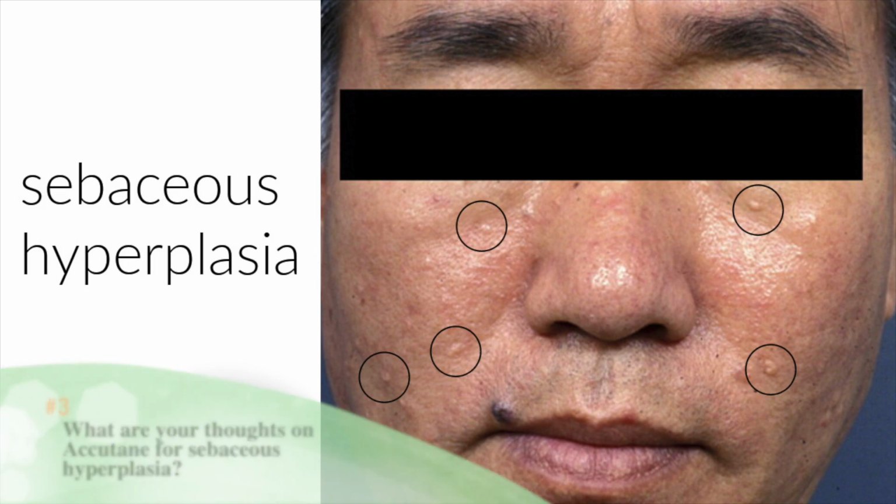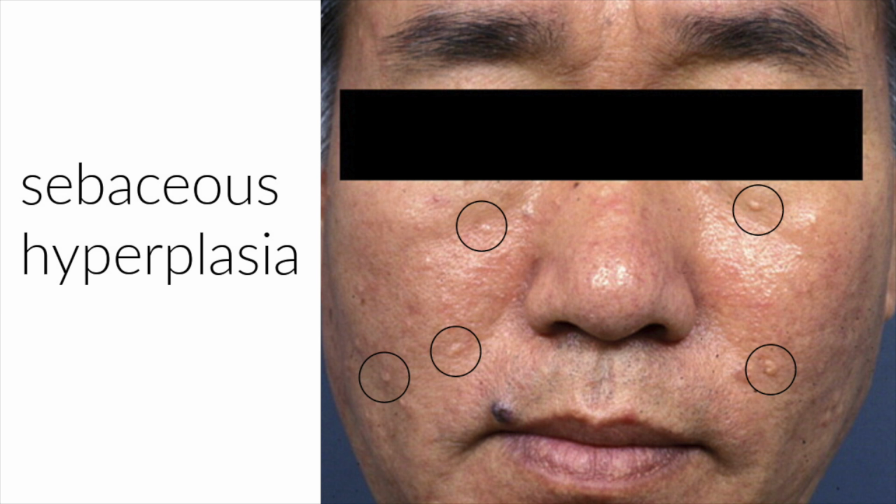Number 3, what are your thoughts on Accutane for sebaceous hyperplasia? These little yellowish bumps that can happen pretty much anywhere are basically enlarged sebaceous glands. They're not dangerous, but cosmetically they bother people and they want to remove them. There are a variety of easy, straightforward procedures we can do to remove them. They don't typically cause scarring or anything, but there is a cost associated with that because it is considered cosmetic, so you have to pay out of pocket for it. And removing them does not guarantee that you won't get more.